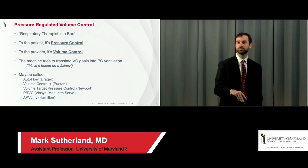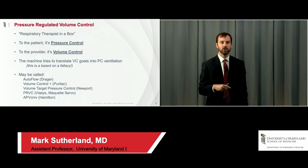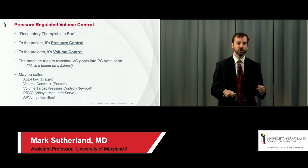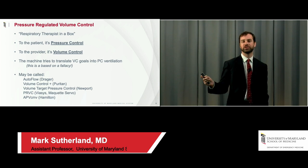The way I tend to explain PRVC is to the patient, it's pressure control. So if you're the intubated patient in the MICU or wherever you are in the ED, and you're getting the breaths, it's actually very difficult to tell pressure control apart from PRVC. So the patient's getting pressure control-based breaths. Whereas to the provider, the respiratory therapist, the physician, whoever it is setting the vent, it's volume control. You're putting volume control settings in.